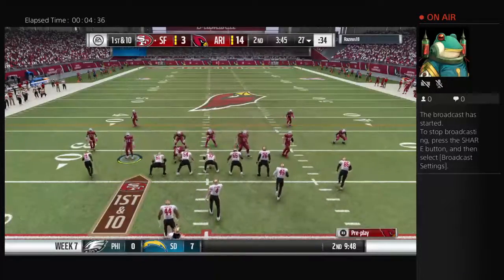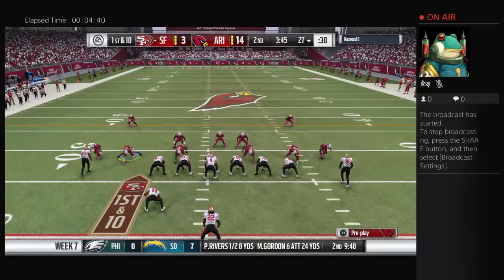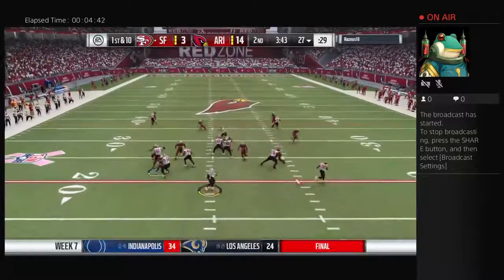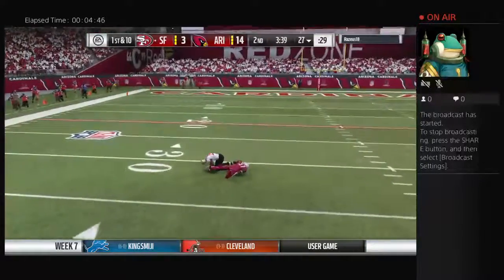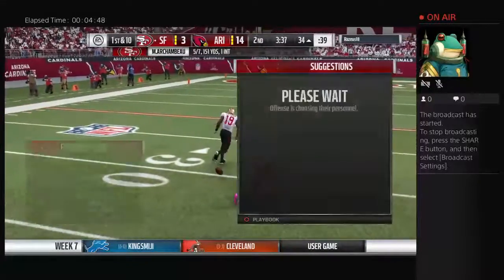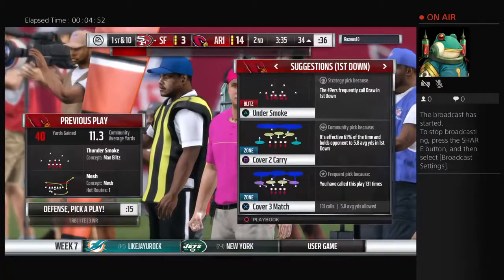Looked like they had something going last drive. Then the interception happened. Will they recover? The memory they need to keep with them is that they did have something going. It's got his man complete. A big play there for the Niners. And even 40 yards.